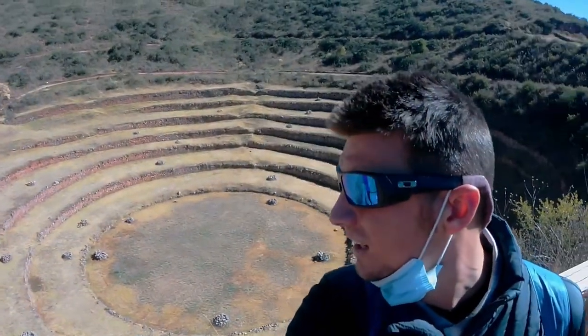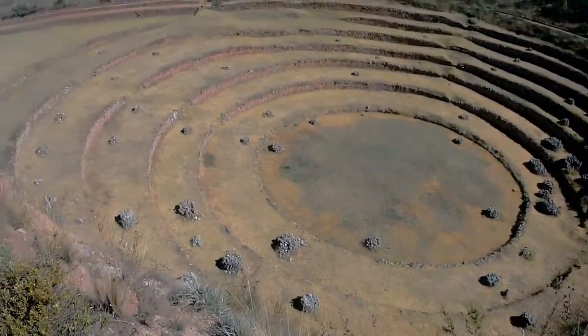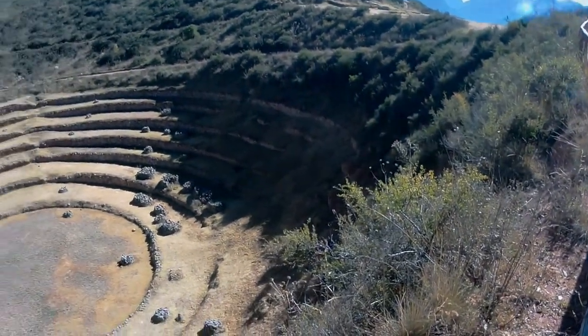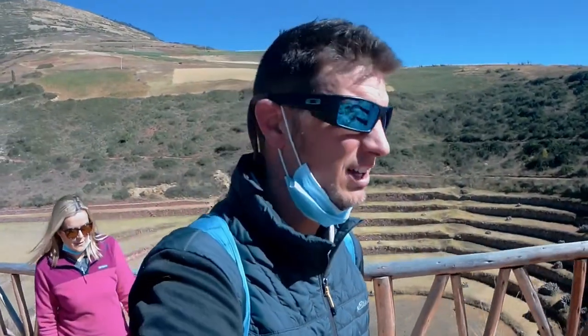The other part of Moray. I keep getting it wrong. I don't know why. It's a little smaller, but just as beautiful, and it's been here for thousands of years, so it suffered a little bit of cave-in or water damage on the one side. Very well preserved. The locals still do an amazing job of maintaining these areas. It was always agricultural and now largely just spiritual. Smart. Very smart.